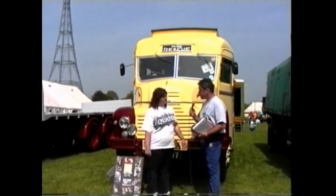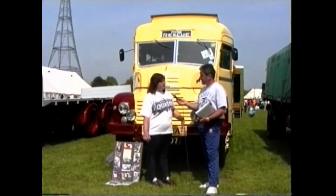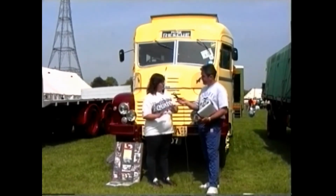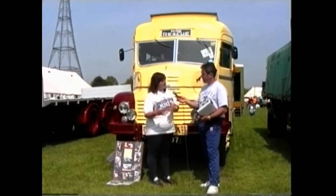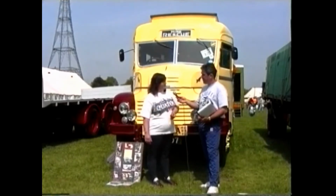Now, we talked originally at the start of our chat today about mines rescue. What sorts of things would this vehicle have provided in the unfortunate event of a disaster in a mine? Well, they would have changed into their gear in the front part of the vehicle. Then they had lockers on the side where they kept all their equipment, and they would make tea as the people were brought up. They had cupboards and first aid equipment and things like that in general. So it was pretty contained.